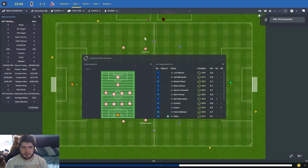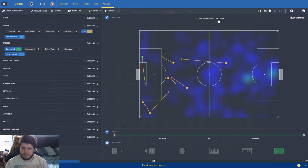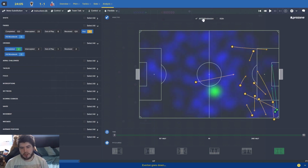They're actually playing the same system, surprisingly. Away from home. We've started off okay. How are we doing on this one? Köln. Okay. We're getting a lot of joy down this right, actually.